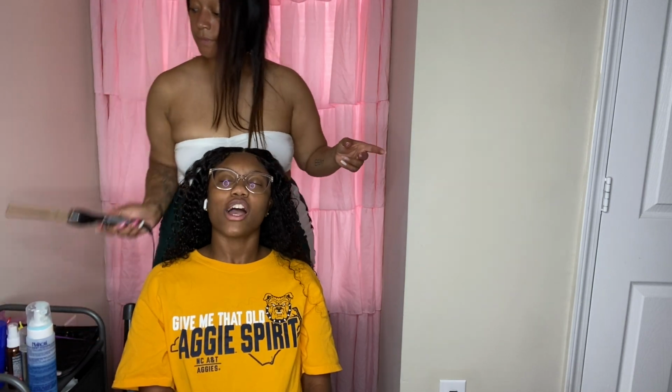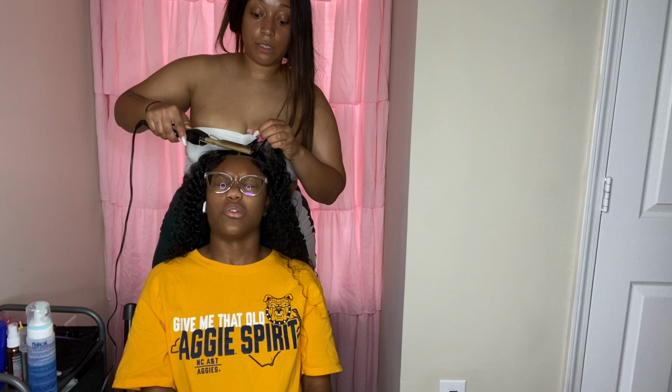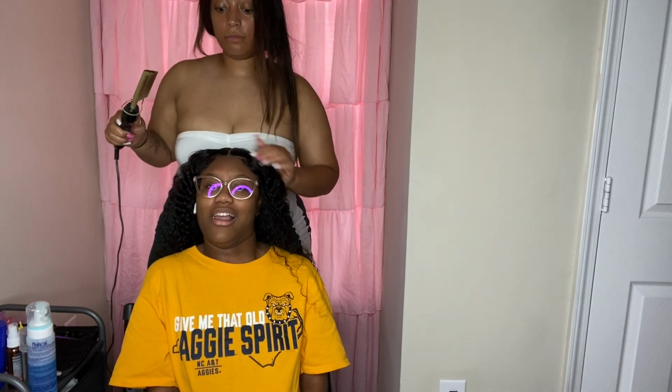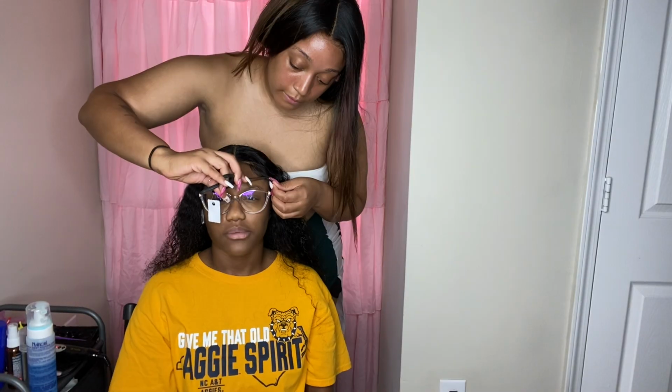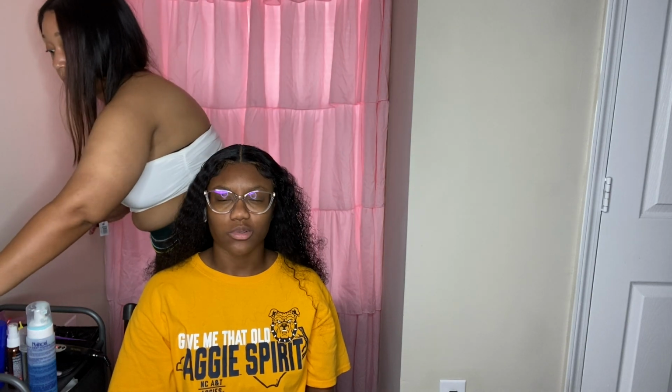So if you want me to be honest with you guys, I think I have PTSD from the hot comb. Back in the day, y'all know how that was. Your mama straightened your hair before picture day, and the hot comb used to touch that forehead. It used to be the struggle. And when I tell you I still flinch till this day, I still flinch. But you know, you gotta put the flatty on in order for it to be flat. Like it just has to happen. You just gotta be ready.